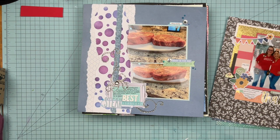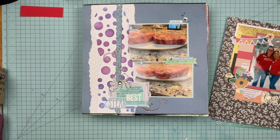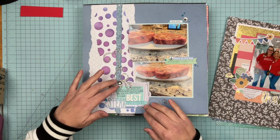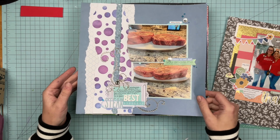This one is Best Steak Birthday Memories. This is a background that I ripped off and used on the other side. I decided to go fancy with all the bling. And these are steaks that I had for my birthday this year.